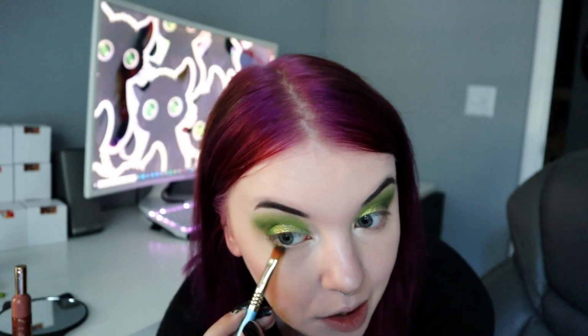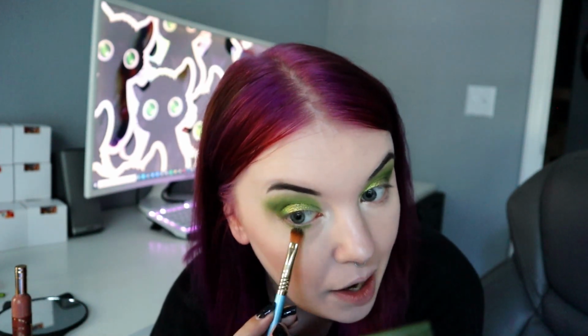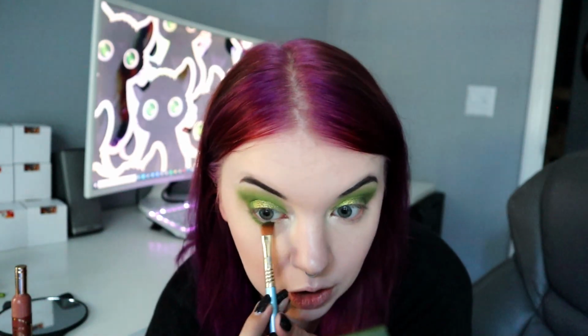So I'm going to clean my fingers now. I'm going to flip the brush over to the back end and I'm going to use this as my shader brush. So for the other side, I'm going to use the shade Garnish, which is this one right here. It's the one green matte we didn't use in this palette. And I'm just going to use it to dust the lower lash line. I love to do this. I'm going to do my lower lash line on one eye and then show you.